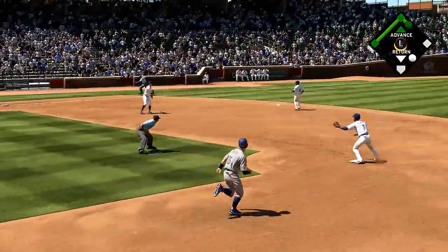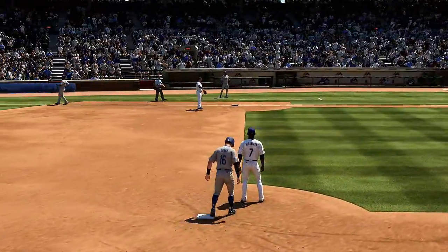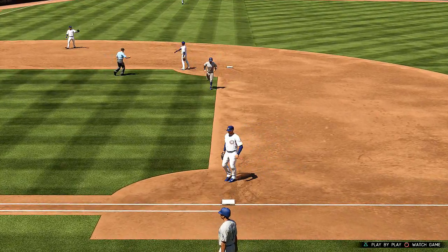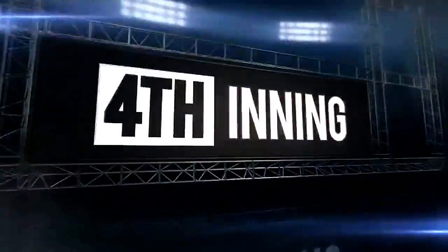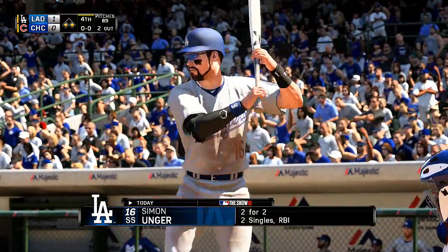Puig hits this one. This is going to be a force out at second. Turns and makes a double play. Nice job there as they are able to turn two and kill the rally for the Dodgers. So now we go to the fourth inning. Top of the fourth, got runners at first and third.